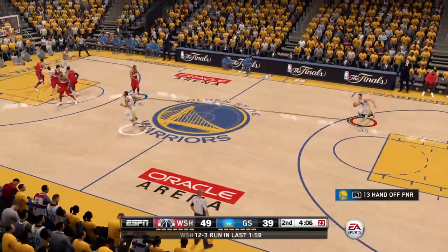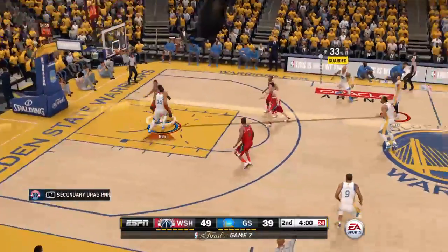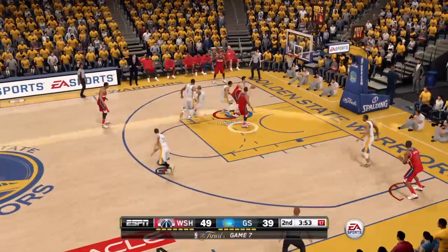Bradley Beal with 6 points. They haven't wasted any time in establishing an offense based around ball movement and player movement, and the results speak for themselves. To Humphries. Oh, the onslaught continues.